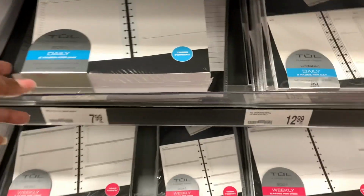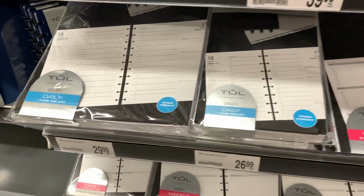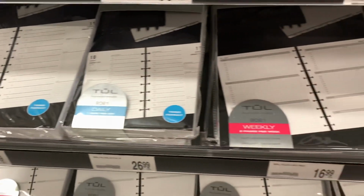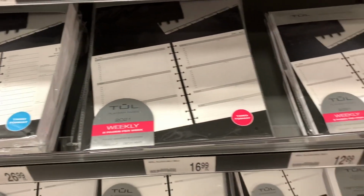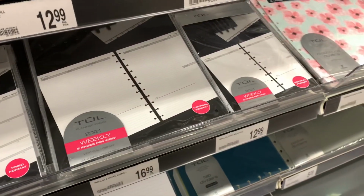And they got this big old book right here. This is like a daily planner, that big one. So I don't know, I guess that's the one that's like $29. That looks like it might be a desk size. But as far as the other ones, I think the prices are pretty good.